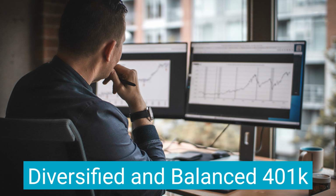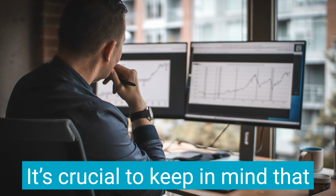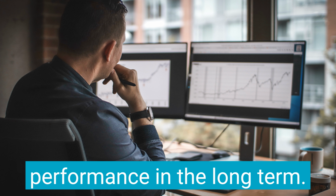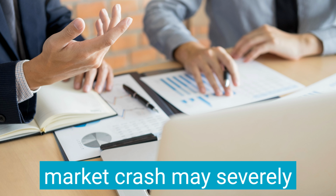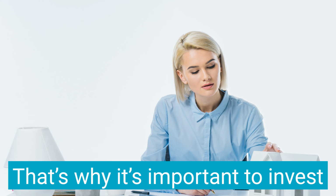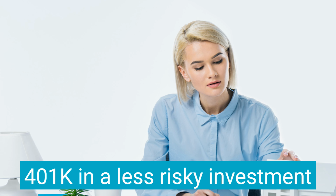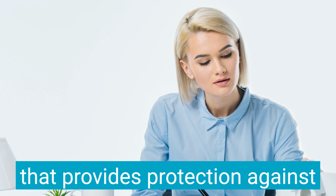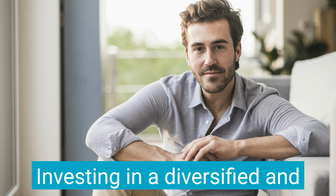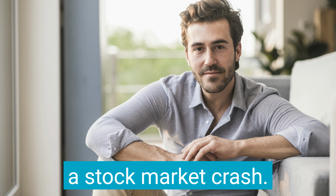The importance of a diversified and balanced 401k account during retirement. It's crucial to keep in mind that the worth of your retirement funds will be tied to stock market performance in the long term. That means that a major market crash may severely devalue your retirement savings in the short term. However, keep investing. That's why it's important to invest and diversify a portion of your 401k in a less risky investment that provides protection against a stock market crash, like bonds, T-bills, or real estate. Investing in a diversified and balanced 401k account can provide protection against a stock market crash.